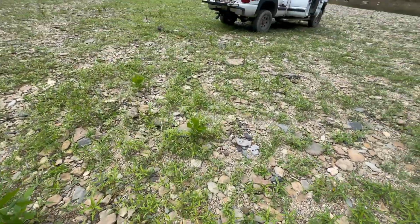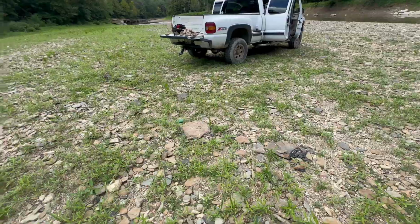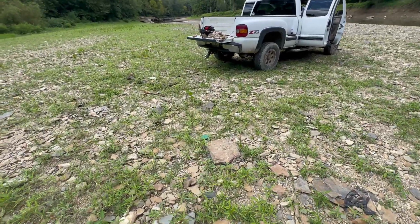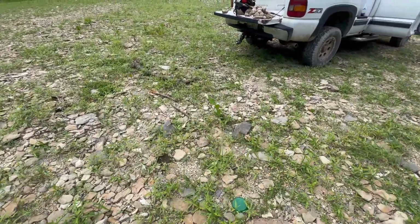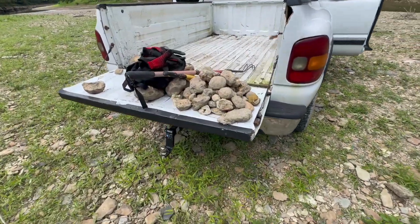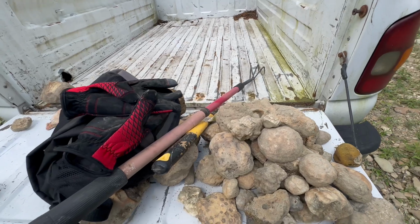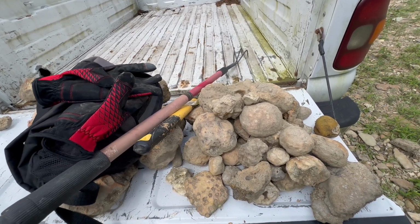So I'm almost back to the truck now. I'm going to go ahead and turn off the camera and empty things out. Well, let me walk over here and show you what we got so far. It's already a good pile of stuff. So, yeah. Let me turn this off and empty my backpack.